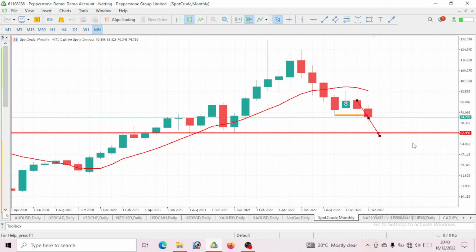The price I'm watching out for is a level of 62, now that we're having a bearish move, right? We would want to see it drop to a level of 62. Right now, we are currently trading at a level of 74, so we would want to see it drop further to a level of 62. I'm going to tell you why soon.